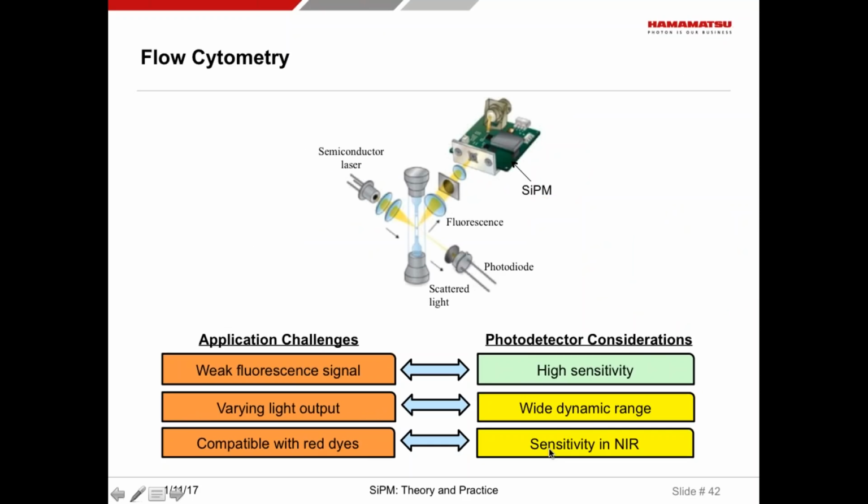Another application where perhaps in the future SiPMs will be used is flow cytometry. This is an optical technique to interrogate biological cells. Some challenges are that we have to deal with weak fluorescent light, and so here it's green for SiPM. It's a sensitive device. However, we can get varying light levels from very weak to quite strong, and the dynamic range of SiPM, admittedly, is not as good as, for example, that of a PMT. Sometimes we also use dyes that emit in infrared, and again, the same hindrance as before. It would be good to have higher sensitivity in the near infrared.